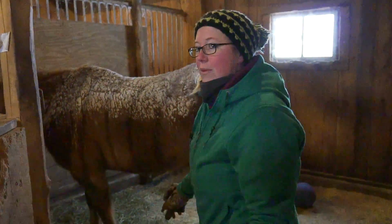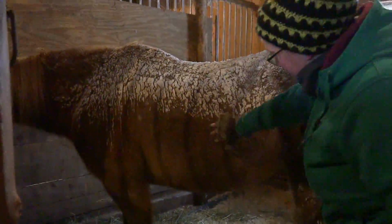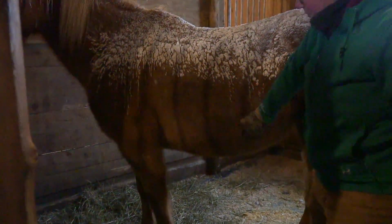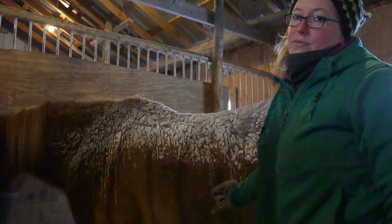And you can see she's a little bit further along than Dancer. Her belly is a little bit bigger. She's nice and pear-shaped as well. And she's got a baby in there. This will be Willow's second baby and Dancer's first baby. And now we'll go take a look at Nikki.